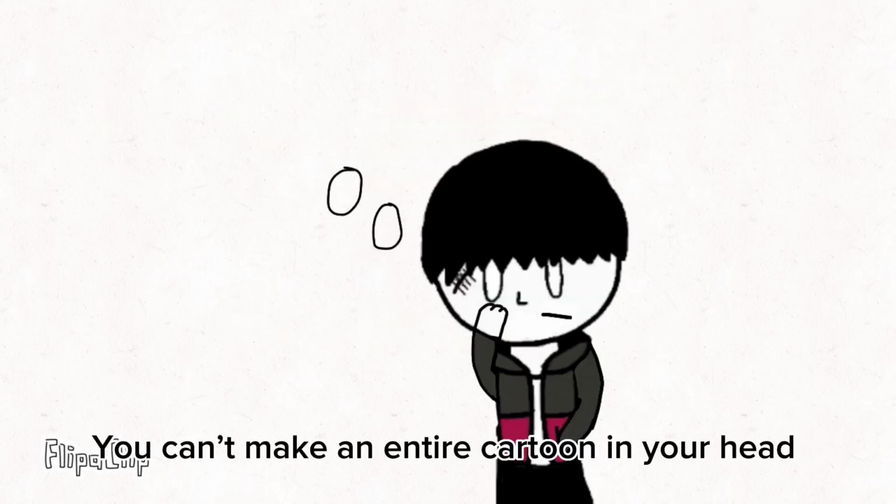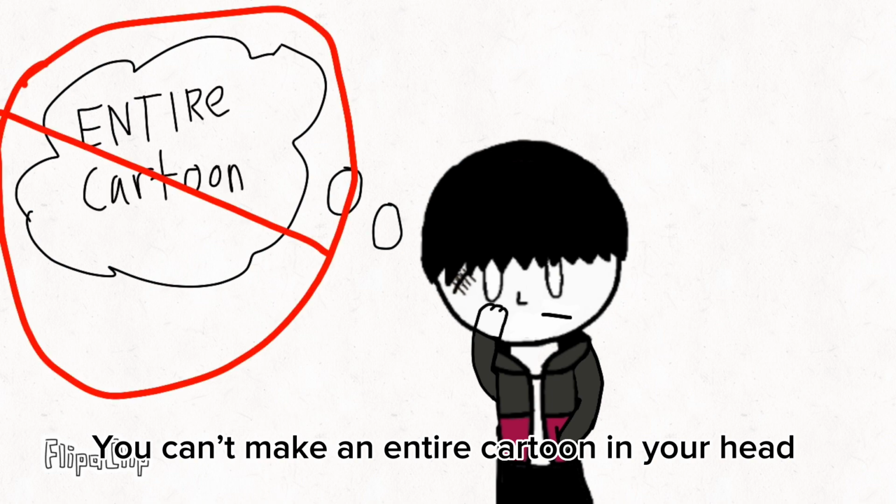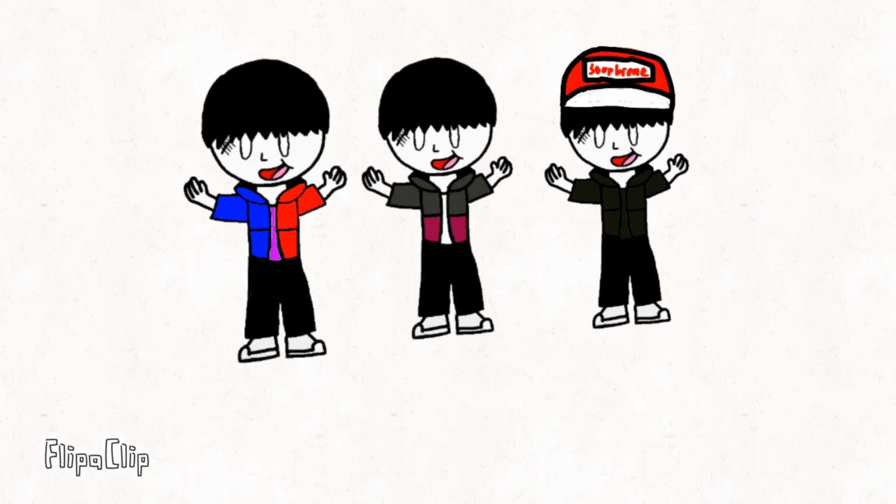Step 3. Writing. Real quick, you cannot make an entire idea for a cartoon in your head. Alright? That's not gonna happen. So you need a team of writers to help you write the show.